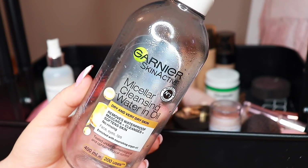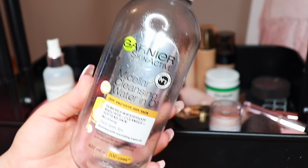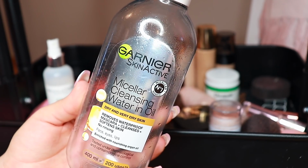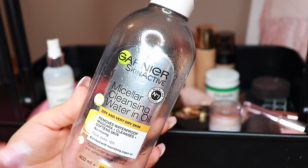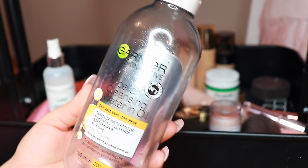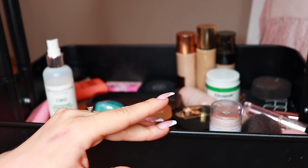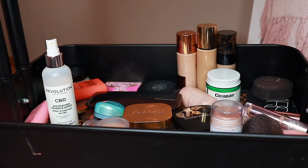This is a Garnier Micellar Water. This has oil in it and I think I've gone through maybe a bazillion of these. I have already bought a backup and I'm using it just because of the fact that this is the only thing that, whoops, yes, I'm clumsy, but that is the only thing that removes my mascara, and you guys know I love my waterproof mascara, so it's just a must for me without having to tug at my eyes with an oil cleanser.